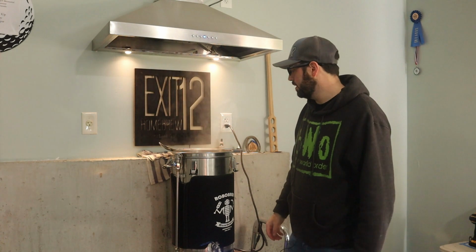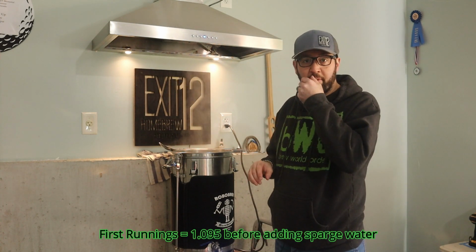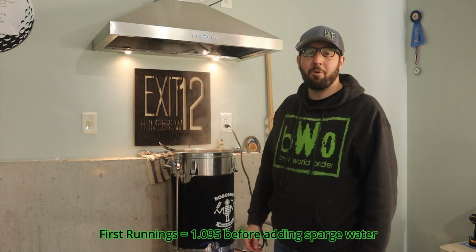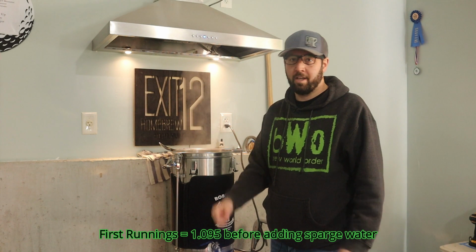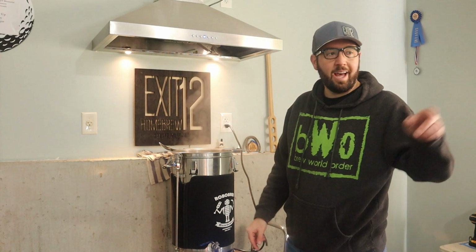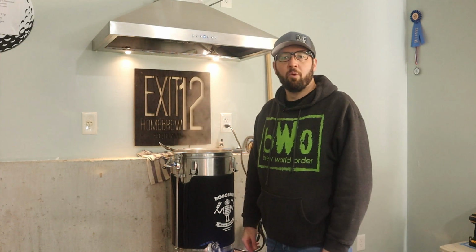Looking at the numbers, our technical first runnings before we added our sparge water was 1.095. Bang, awesome. So now that this is boiling, I'm going to take a gravity sample, get the timer going, and we'll have an idea where we're at for pre-boil.